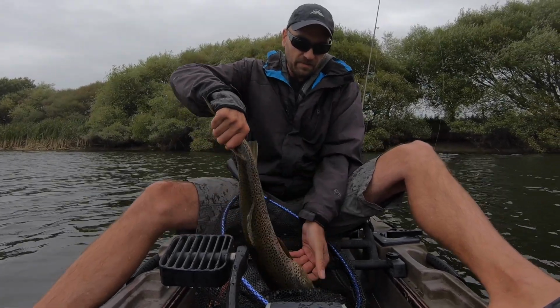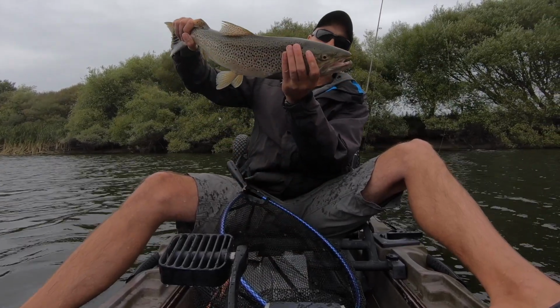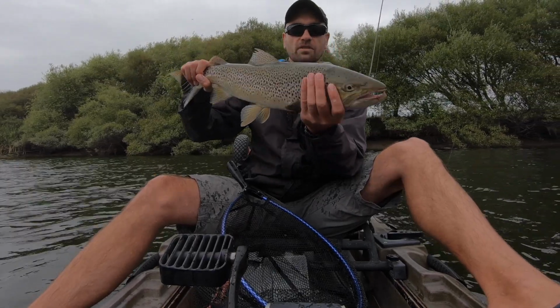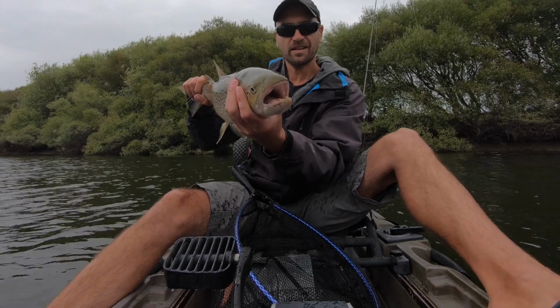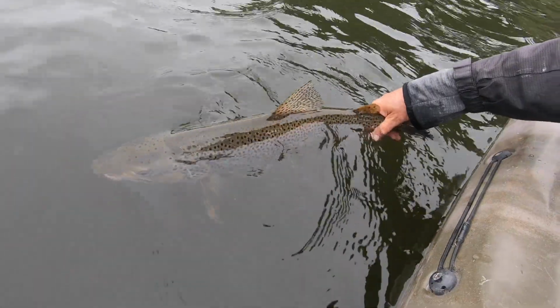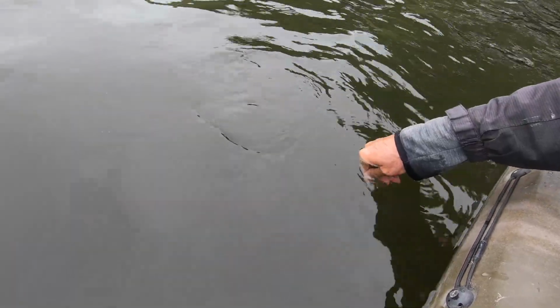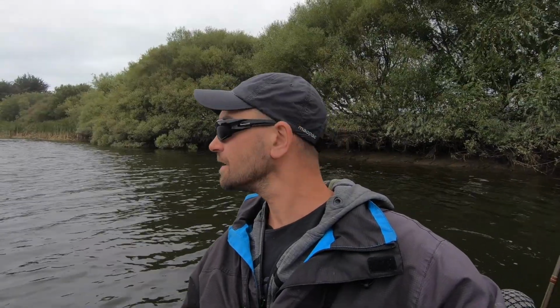Look at the size of him, man. That is a nice brown trout. Really cool. I think I will let him go. Thanks for the fight, buddy. There seem to be quite a few big ones around here in this Waiho River. Pretty good fun. So I continue a little bit, maybe I catch another one.